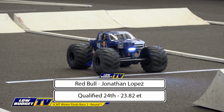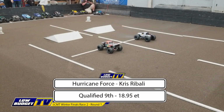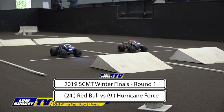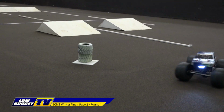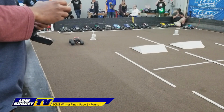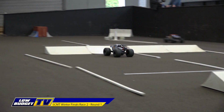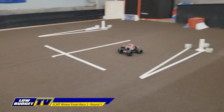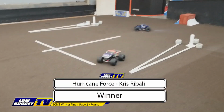As we take a look at our first matchup, on the line is Jonathan Lopez in the Red Bull versus Chris Ribali in the Hurricane Force. Ribali is one of those drivers trying to move up the points, trying to get that 3rd spot. He's going to have to get past Jonathan Lopez. The race is now green and Hurricane Force has the early lead. A lot of tight corners, a lot of high-speed straightaways. You've got to mind your P's and Q's. You can't get too far behind, like you're seeing there. Looks like Ribali will bring it home with the round win though. So Hurricane Force will be moving on as Red Bull finishes his run.